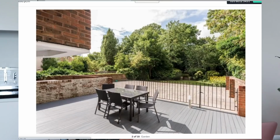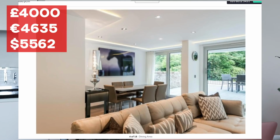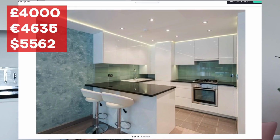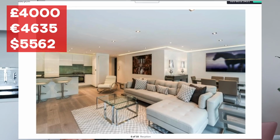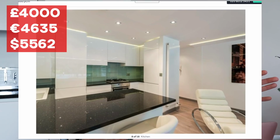So I found you this guy for only £4K. It's a 2-bed, has a nice private patio that also leads into a big communal garden. It's pretty modern and done up. I mean, I would live here. I think it looks really nice. Plus, it also has underground parking. So if you have a car, there you go. Or your cats can hang out down there. I don't know. Is that what cats do?